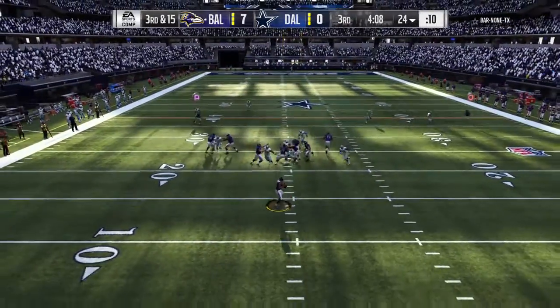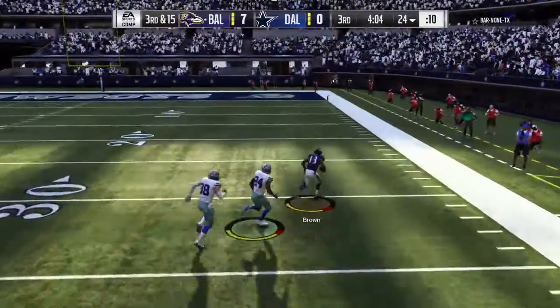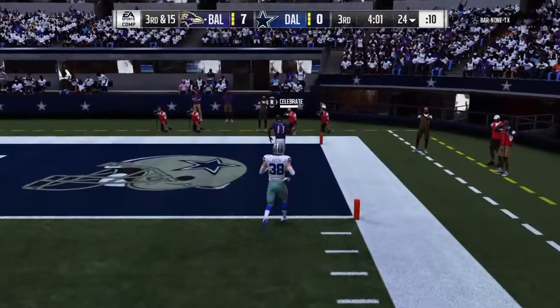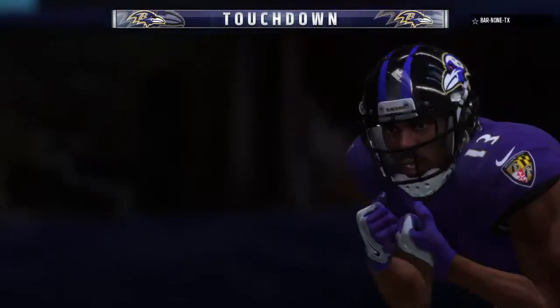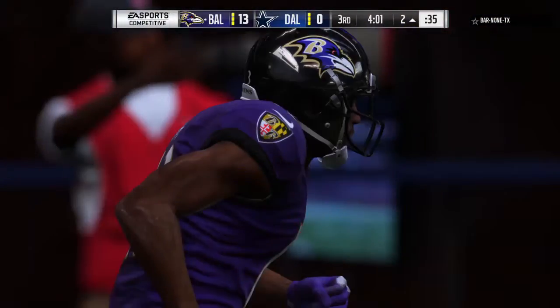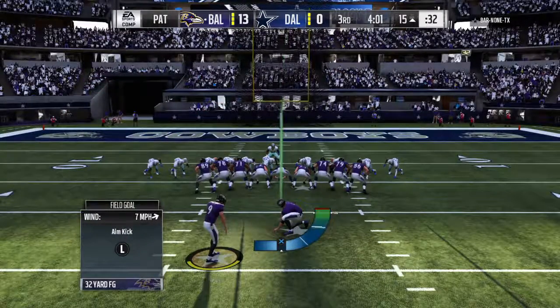Play action. It's Jackson. He's going to float this one deep right side. And that's caught inside the 35. And all the way in for a Ravens touchdown. John Brown, 76 yards. And the Ravens will add on to their lead.